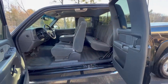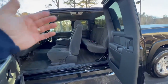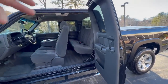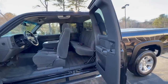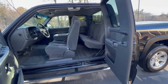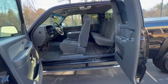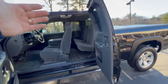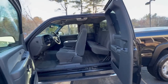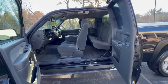The old body style Silverados, you had to flip the seat up and climb in the back that way. Then they put one door on one side, and then they finally said, well, why don't we just put both doors on? Well, this is great. So this is a nice setup. Now today, trucks, if you get an extended cab, you don't have the suicide style doors. You get actually four doors. Kind of confuses people for what a crew cab would be versus what an extended cab would be. I know it does with me.